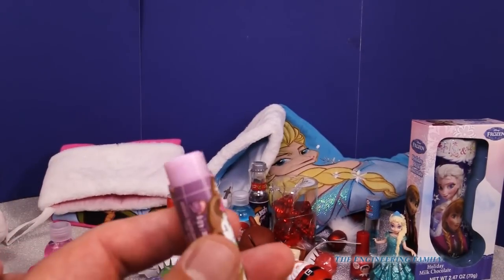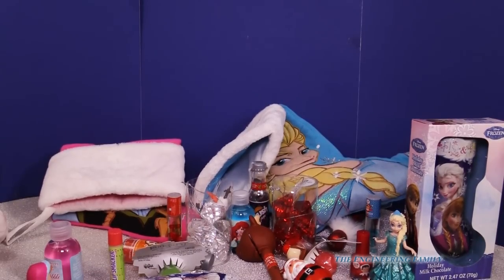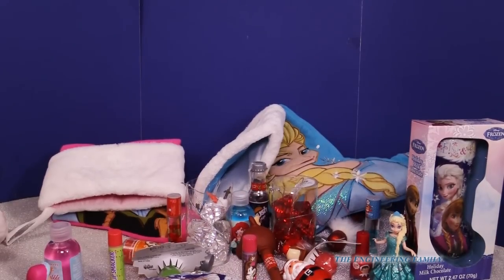It smells like grape. I already got some on my nose. I think it smells like chapstick. Cotton candy. Yum, I want to eat the whole chapstick. You don't eat chapstick, silly goose.